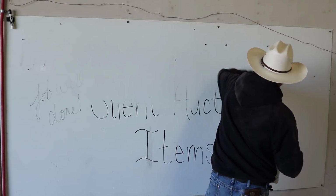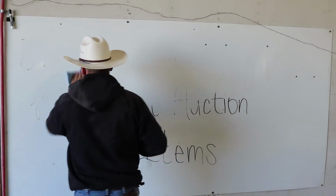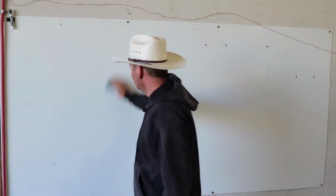The project list is an ever-growing list of things that need done around the ranch. And as we complete each project, we cross it off. As we remove items, we're constantly adding them. So it looks like a never-ending task. But for me, this is the best way to keep track of what needs done, when, and why.